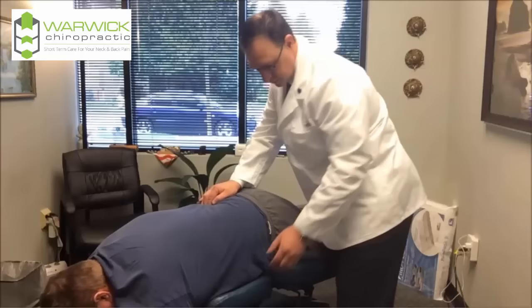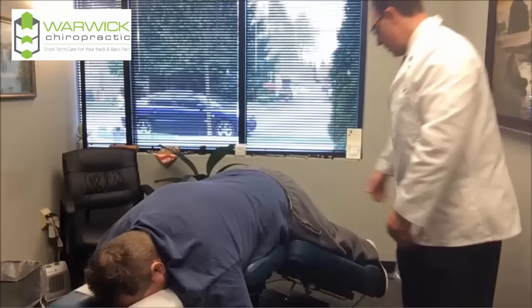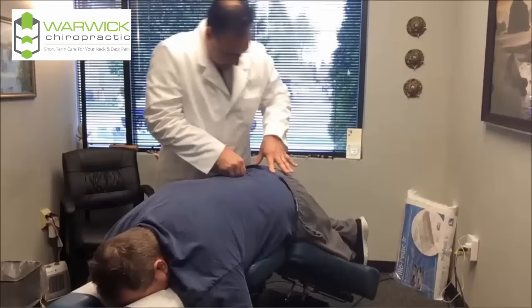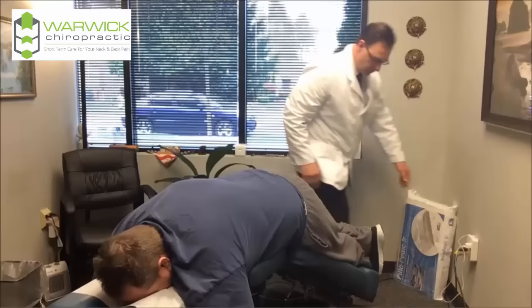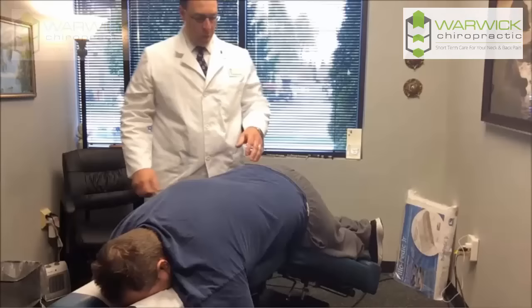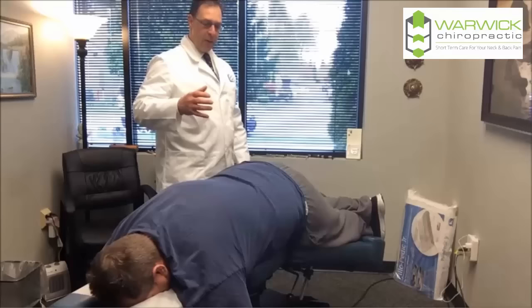We're going to do a traction on that lower back, open up the joint. We're actually going to bring the leg crossover. That's going to open up the joint even more. What's called the SOT block on there helps reposition that area. When people are so misaligned in there, there's only so much a chiropractor can do to make those changes, and sometimes you have to help them adapt to that change over time.